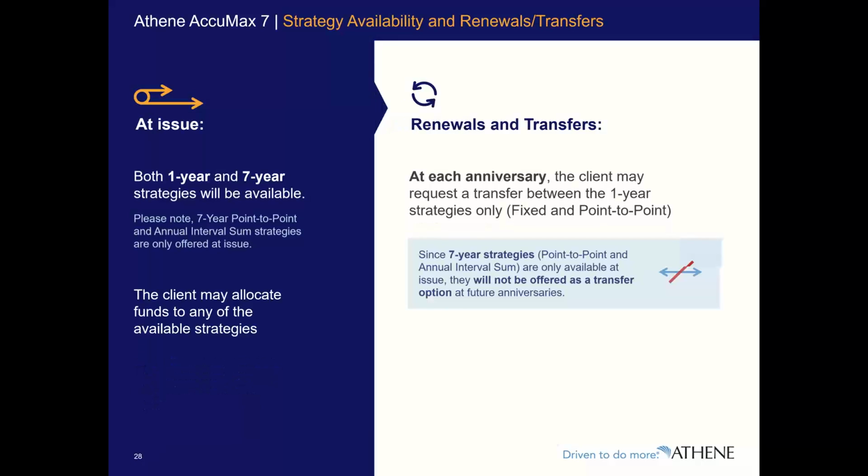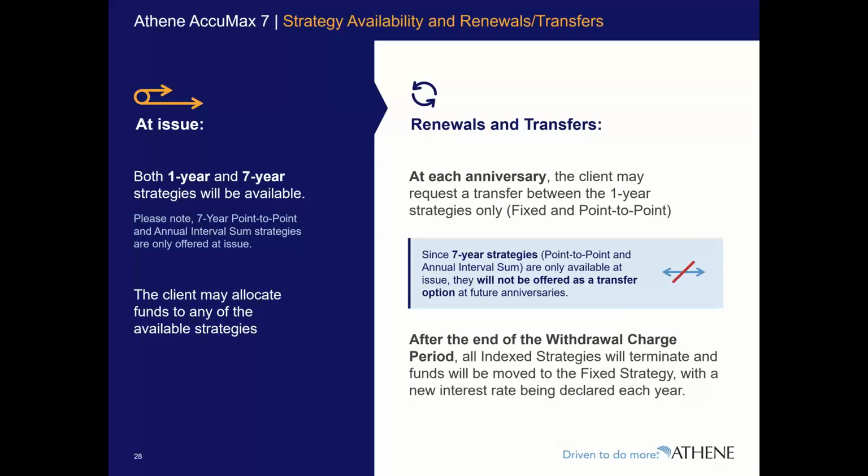So I mentioned at issue, you can choose both the 1-year and the 7-year strategies. If you do choose the 7-year strategies, you're locked into those for 7 years. At the end of the first anniversary, for whatever you've picked as far as the 1-year anniversaries go, you can pick and choose between those 1-year anniversaries, whether it's the fixed or the point-to-point. At the end of the withdrawal charge period, all the strategies terminate and the funds move into the fixed strategy with a new interest rate declared each year.